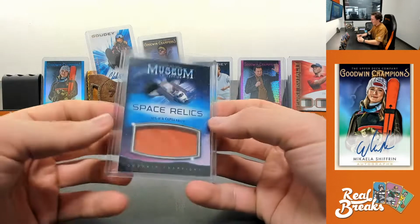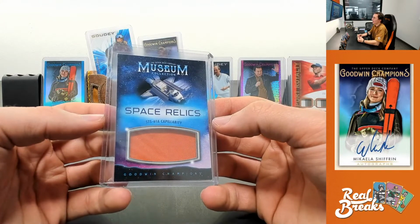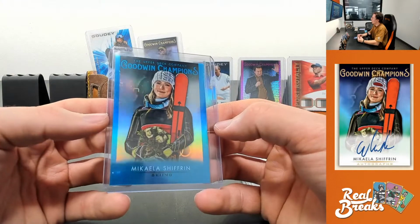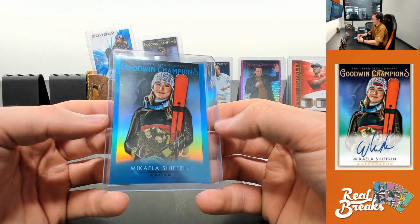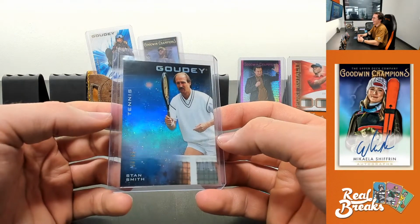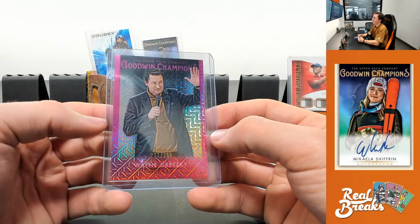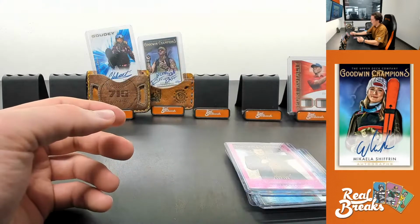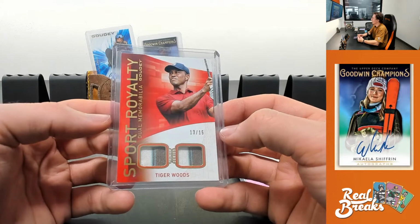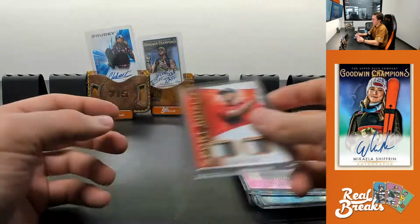To our showcase, Museum Collection space relics. The spacesuit is going to the uncategorized spot and Graham Phillips. We've got Mikaela Shiffrin blue going to the skiing spot and Brett Dillman. Stan Smith, numbered 8 of 99. Just a sick card. The tennis spot to Matthew Beninatto. Wayne Gretzky pink out of 299. Hockey spot to DC Shin. We've got a sweet Tiger Woods Sport Royalty dual relic, number 13 of 15. The golf spot to Justin Martin.